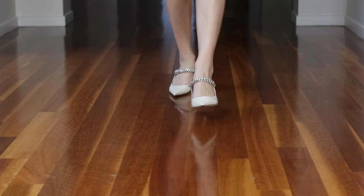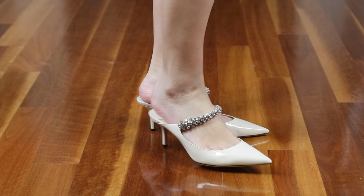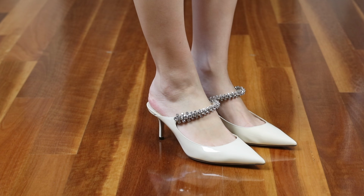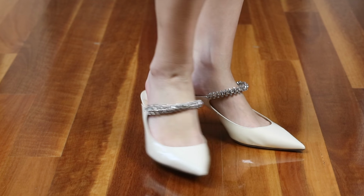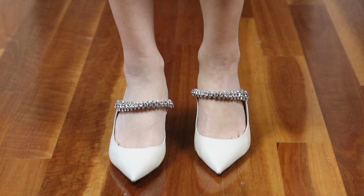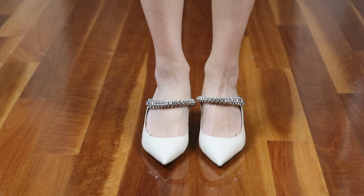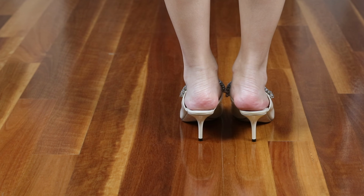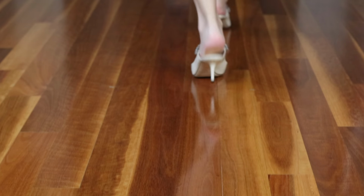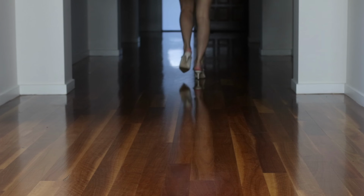Another very famous shoe designer is none other than Choo. These are the Bing slip-on mules, and I bought these in Hawaii when they first launched a couple of years ago. The crystal strap is just beautiful on this shoe. It is in patent and it comes in different heel heights. The one that I have on is the 65 millimeters, and I definitely can walk all day in these. But these do come in the flats and also a higher heel if you were interested.